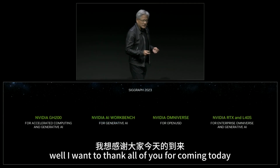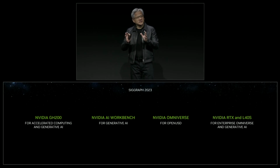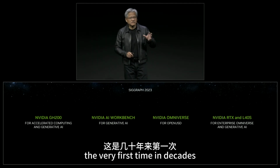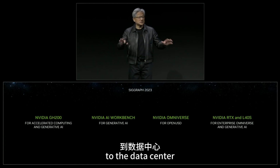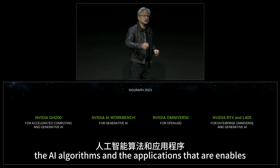Well, I want to thank all of you for coming today. We talked about SIGGRAPH 2023 for us is 4 things. It's about the transition of a new computing model. The very first time in decades that the computing architecture is going to be fundamentally redesigned from the processor to the data center to the middleware, the AI algorithms, and the applications that it enables.